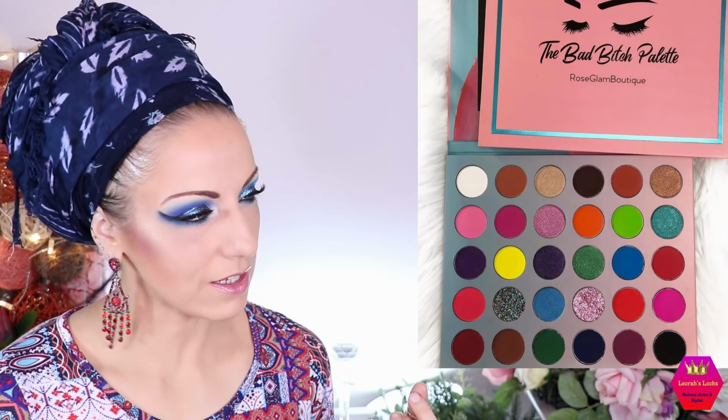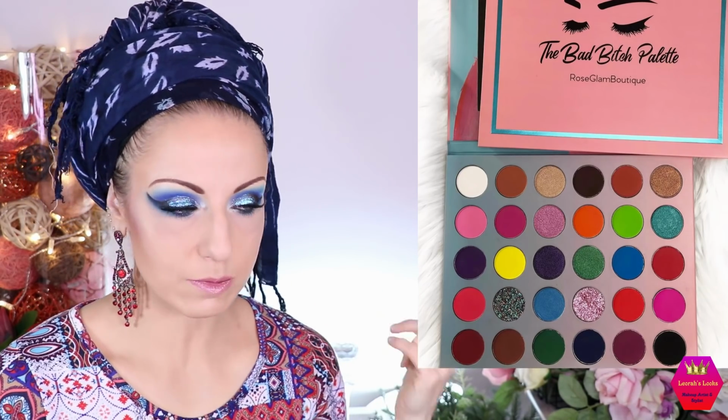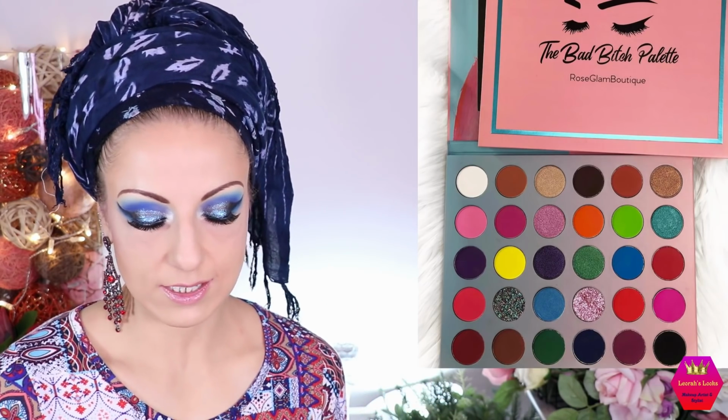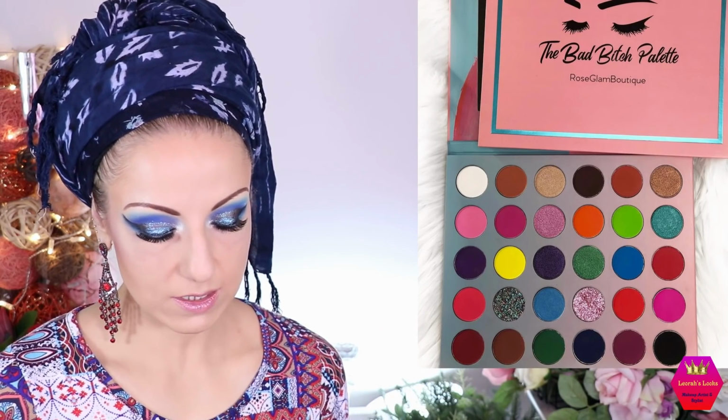You can't see it so well because it is all over the place, but it is more or less a half neutral and half colorful palette. Again, like I told you a couple minutes ago, where we spoke about the other palette that was half neutral and half. Doesn't matter. It looks nice for whoever goes for this. I don't have a price, but there are discount codes, and you can find out everything on Rose Clam Boutique. Anyway, looks nice. I'm not gonna get it, but that's it for this week that I wanted to share with you.